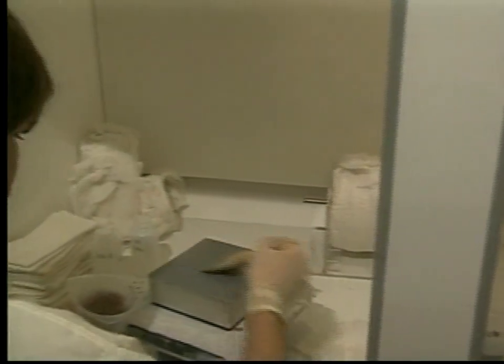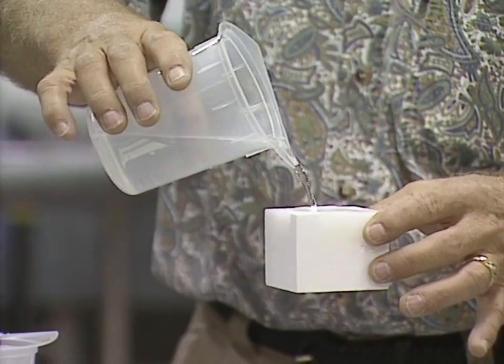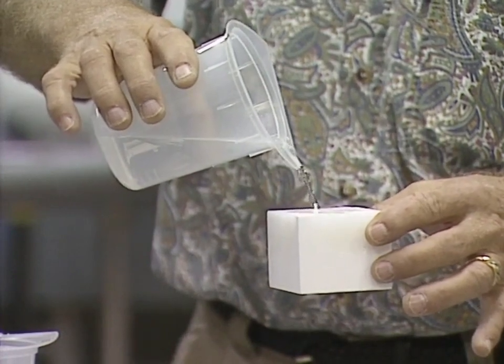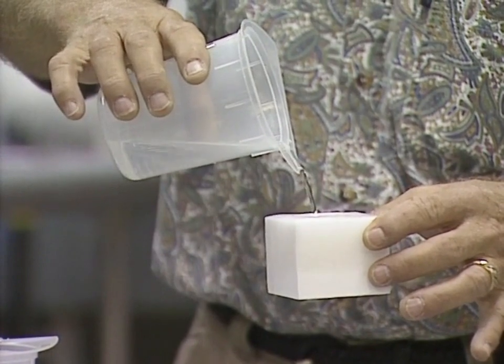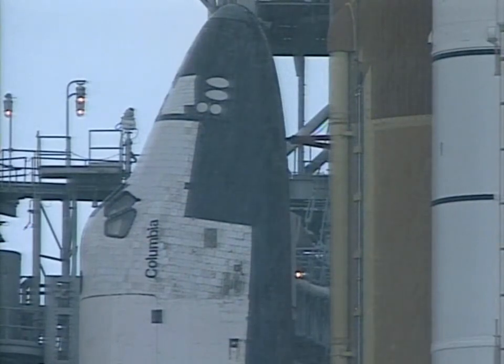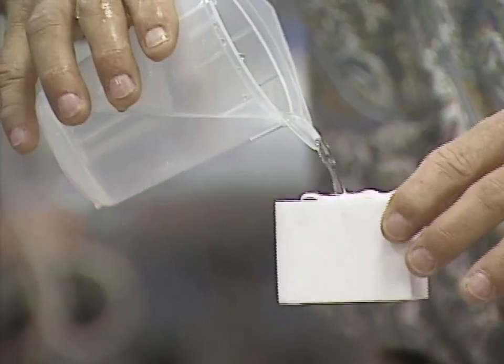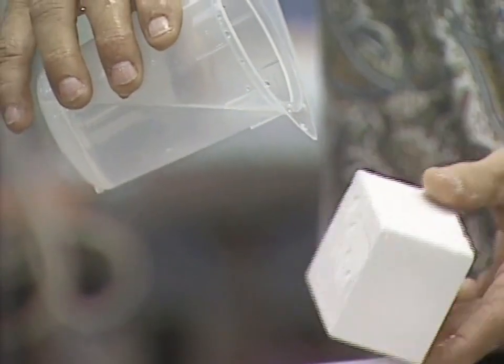Why are they waterproofed? The special tiles are like hard sponges with lots of air pockets, so they can hold a lot of water. Watch. This one tile can hold all this water. If the shuttle was out in the rain, it would soak up so much water, it couldn't take off. Wow! With a waterproof tile, water is not a problem. See?